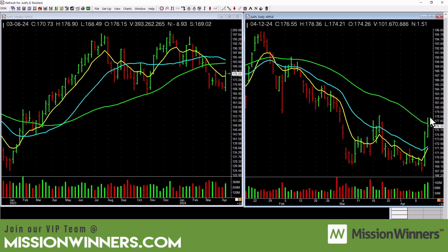And Apple's picking up a little bit on a pickup in volume. There's been a lot of selling in this. It has dramatically underperformed the markets, okay? Now, some buying here, but the market is rough. What would be the best thing to do?